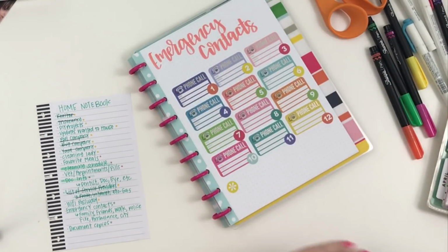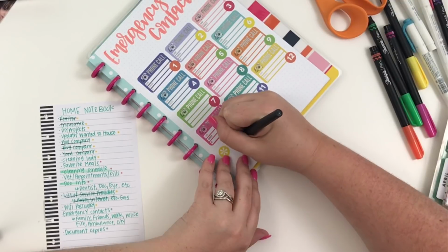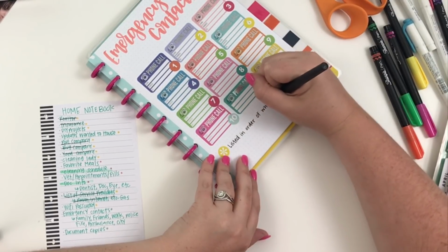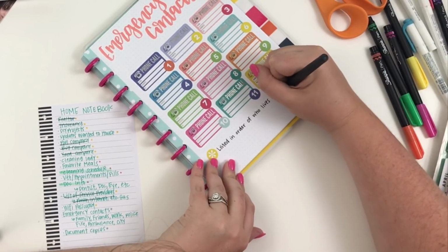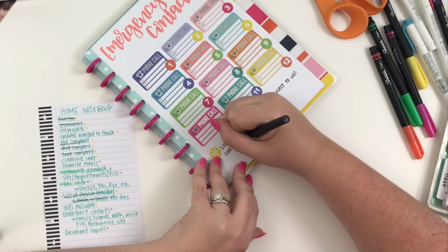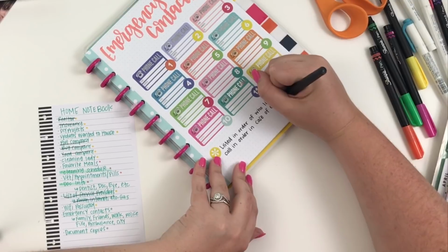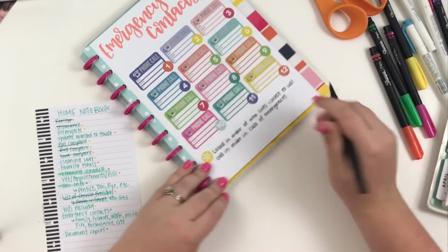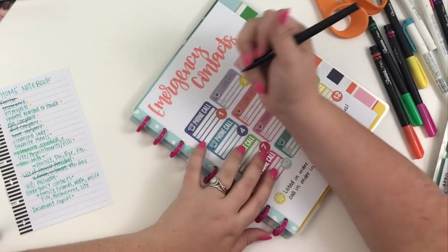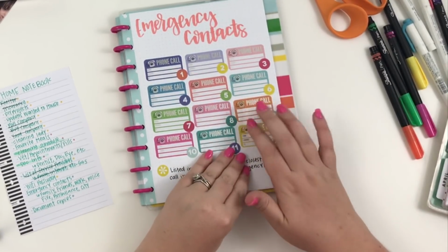And those were all from this dates and holiday book. And then I can write, listed in order of who lives closest to us. Call in order in case of emergency. That way it's in order and they'll know who to call. So the first person here would actually be, I'm not actually going to list names. I don't want y'all to know that. I really love that page. So I will fill that out.